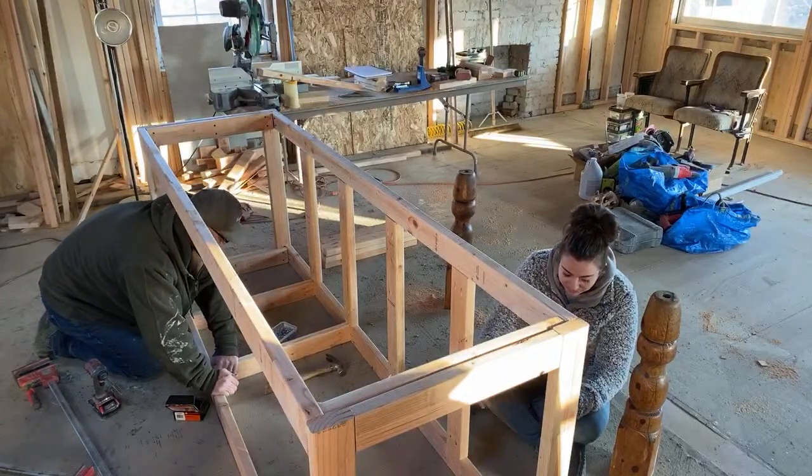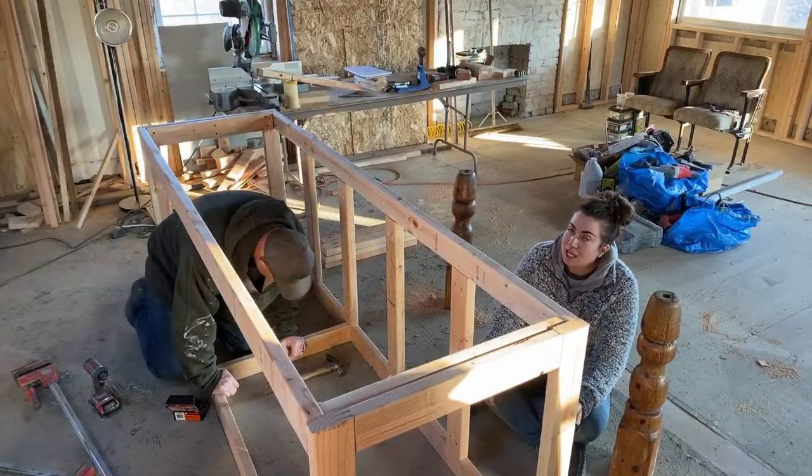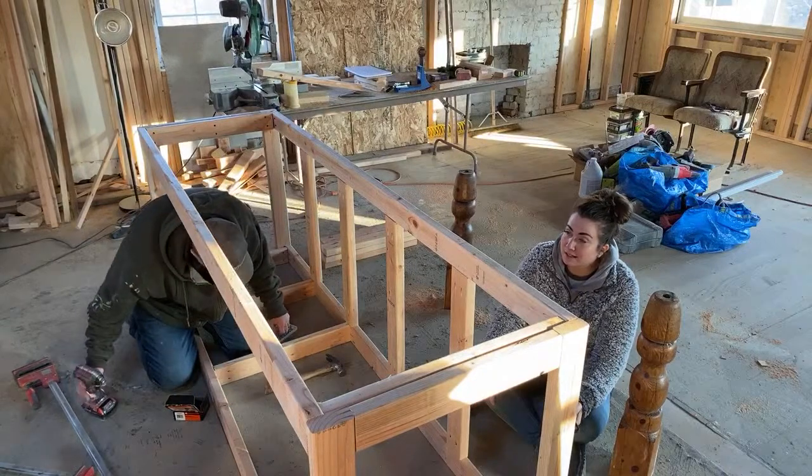Angela says, how cool would it be if we all took a field trip to the farmhouse? Cool, but it might be a little bit crowded.